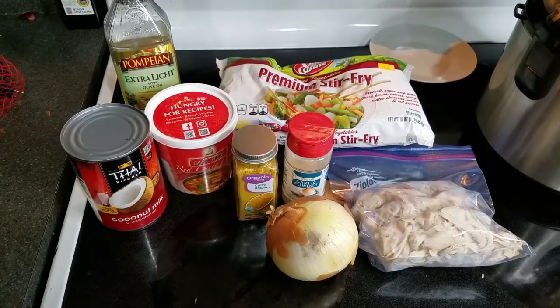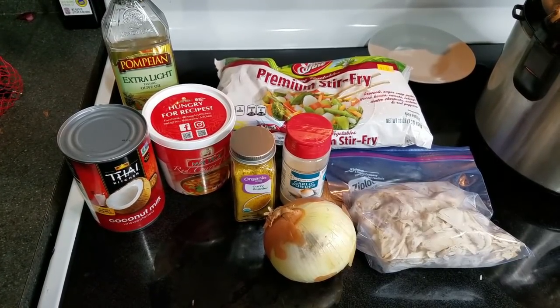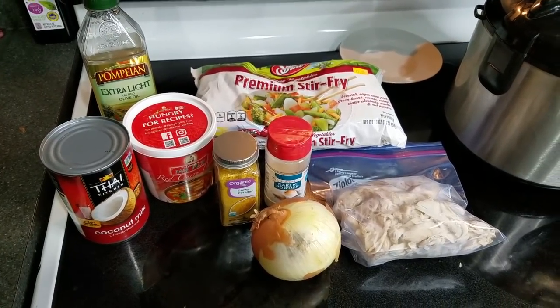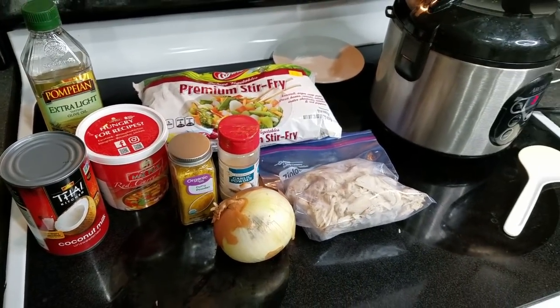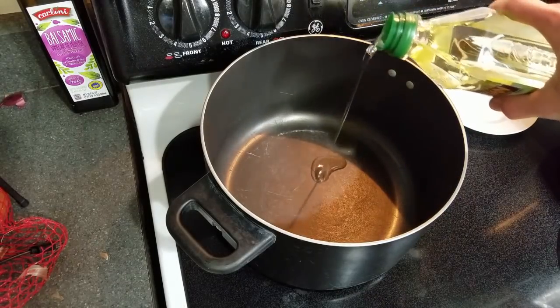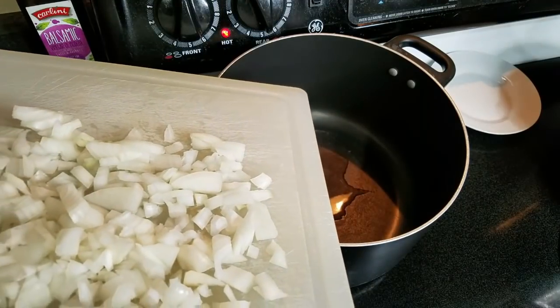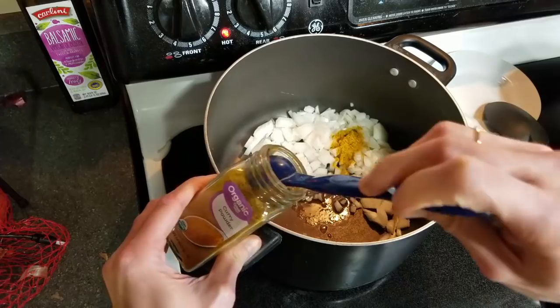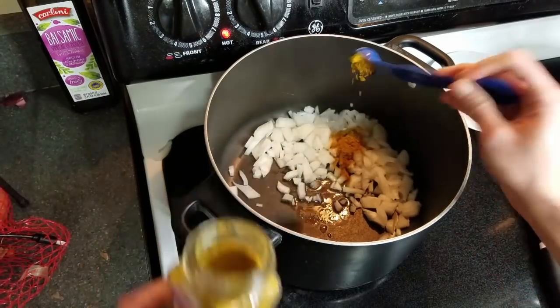The first dinner I made was red chicken curry, and holy cow, I cannot believe how good it was. The only thing that I had to buy was the coconut milk. I did buy the onions too, but that was basically it. I started off by cooking some jasmine rice in my rice cooker, and then I poured some olive oil into a pot along with some diced onions and a bunch of curry powder.